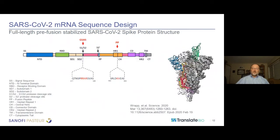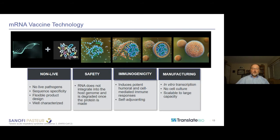Next slide. So briefly, this is a full-length S protein that's been encoded within the RNA, stabilized by the standard mutations that will fix this into a pre-fusion, non-cleavable form of the spike antigen. Next slide. So I think I've said most of this already. There is a self-adjuvanting aspect that is apparent with the lipid nanoparticle RNA formulation. So for immunogenicity, that may account in part for some of the strong immunogenicity that's been seen for this and other mRNA platforms. And this is highly scalable, as I said also. So next slide.